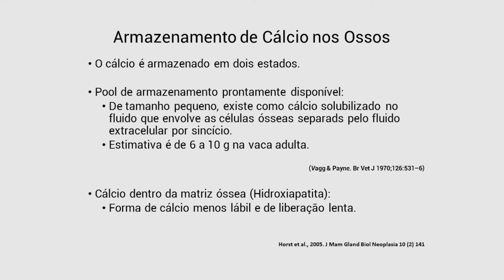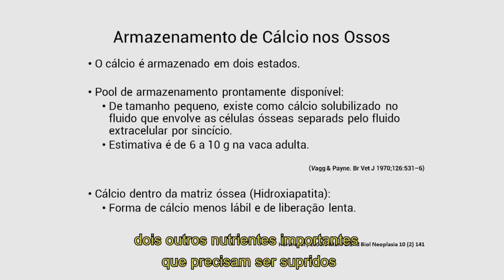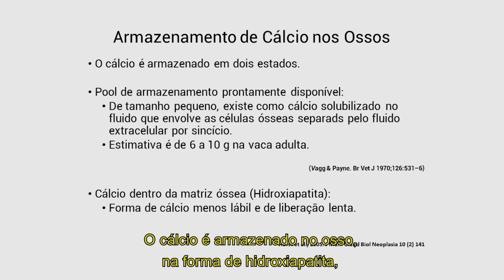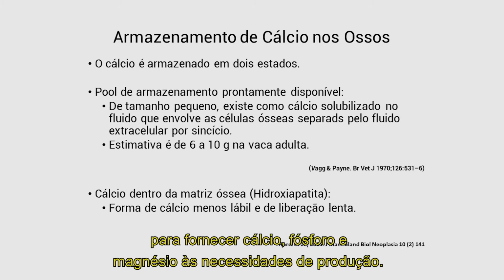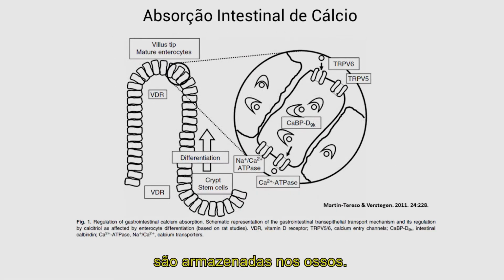As you may know, the bone is the major storage site for calcium. It is also the major storage site for phosphorus and magnesium, two other key nutrients that need to be met in order to produce high levels of milk production. Calcium is stored in the bone in the form of hydroxyapatite, a very strong molecule that leads to bone strength, and when called upon can be recruited to deliver calcium, phosphorus, and magnesium to the needs of production. It's estimated that about 6 to 10 grams of calcium is stored in bone.